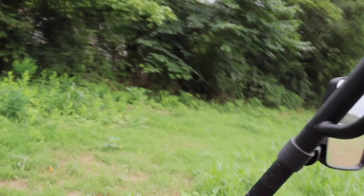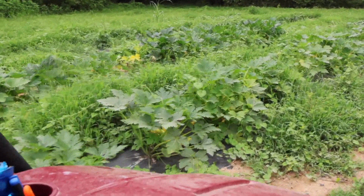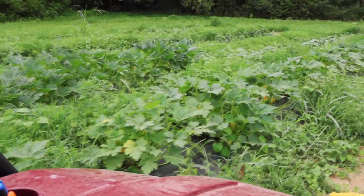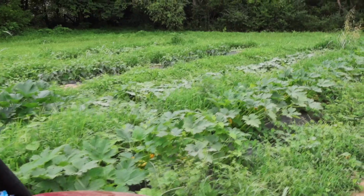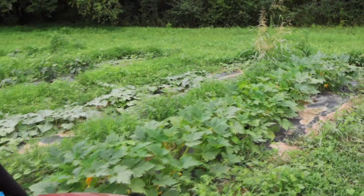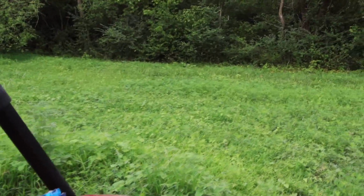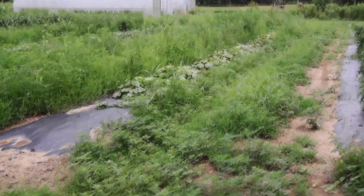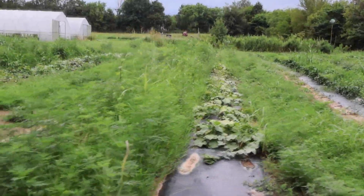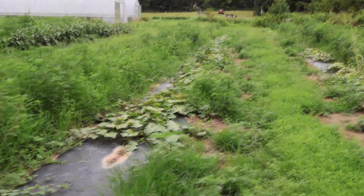So this is our second planting of squash and zucchini. Oh my gosh, yeah, I might have to come down here and pick. Still got a lot of blooms. I'm kind of behind on my cleanup. These on the right are still going. I still got maybe another week on these on the left.